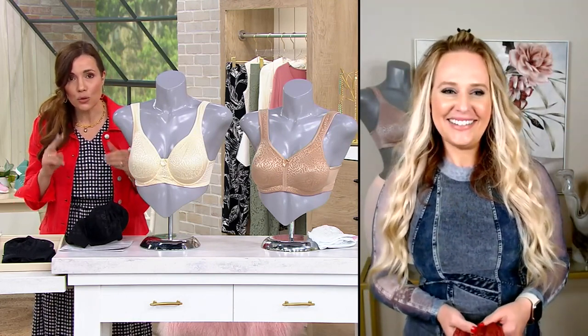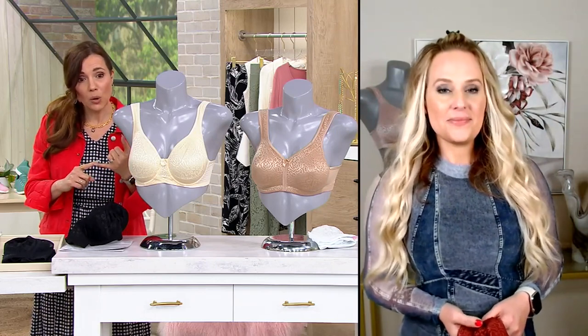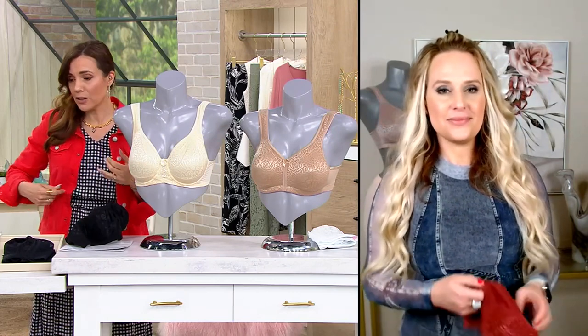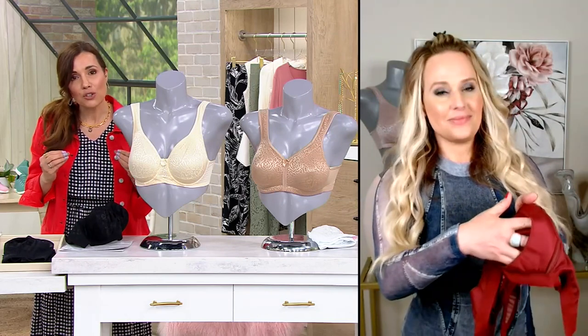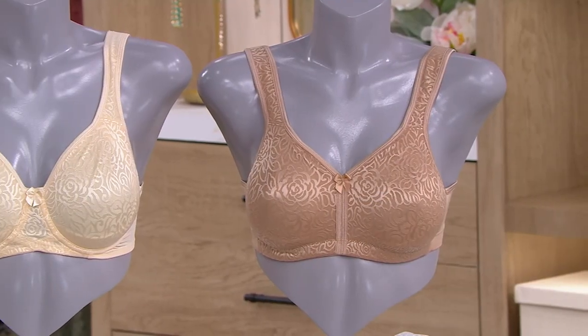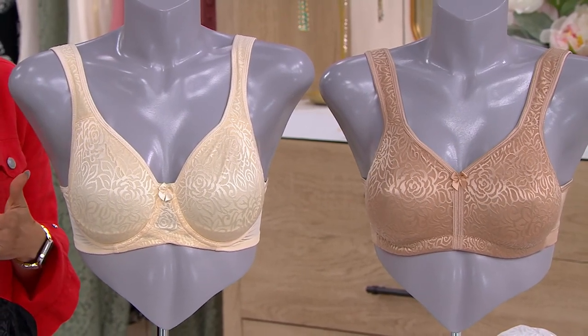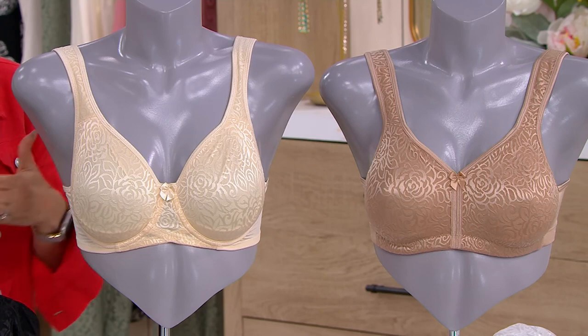It's because they're really comfortable. They hold up really well, so I get my money's worth. It's not like I've worn them twice and the wire's poking out. They really last. But the other thing is you look really good in your clothing. And Larissa, I think as women, we don't switch out our bras enough. A good bra truly is the key to looking how you want to look in your clothes.